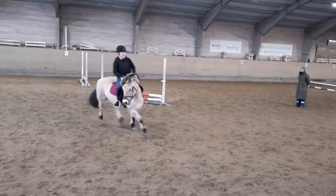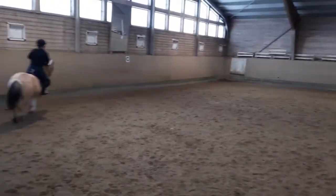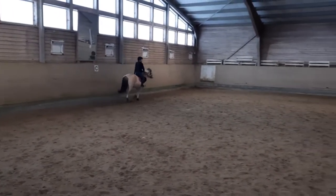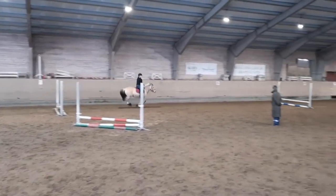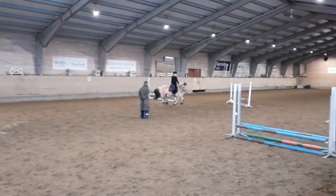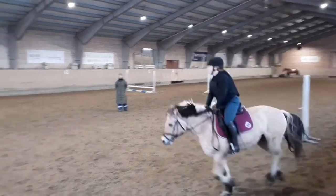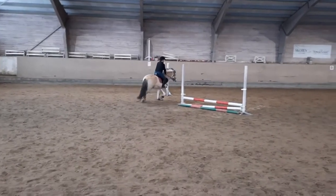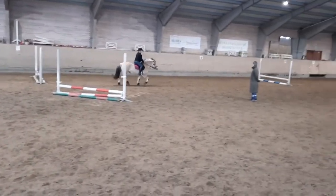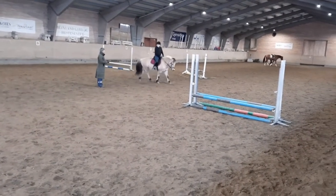And then I got to do that little one as a finish because my feeling wasn't that great, but this one was very good. It felt very secure and everything. It was a good end to the lesson. And then we just trotted a little bit, and then I got off and I led her around as we put all the jumps away. But Ophelia was amazing.